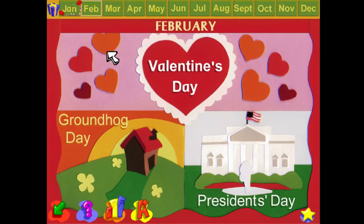This is February, the second month of the year. On February 2nd, the groundhog comes out, or so the story is told. If he sees his shadow, it's back to the burrow. There'll be 6 more weeks of cold. February 14th is a loving time. Won't you be my Valentine? The third Monday in February is quite an event. We celebrate the lives of 2 great presidents.